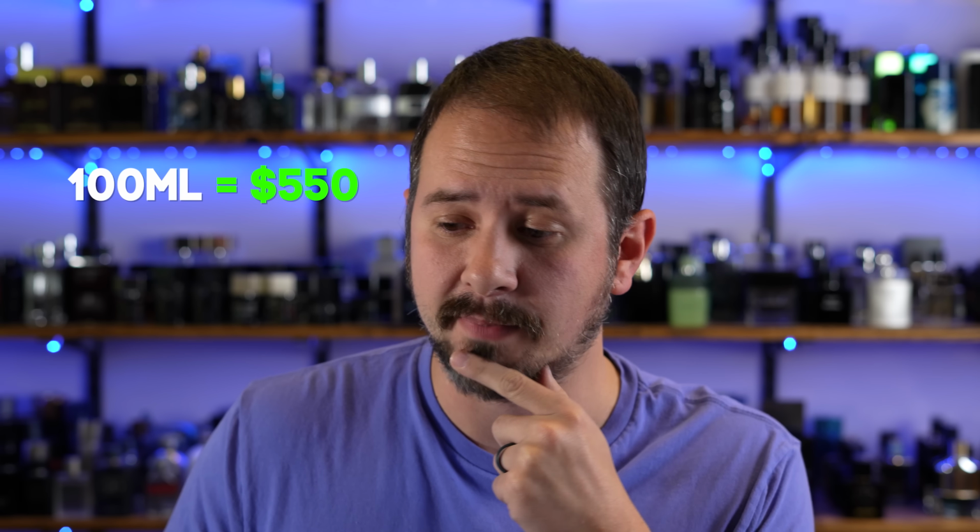A 100 ml bottle, 550 bucks. So yeah, it is a nice fragrance though for spring.